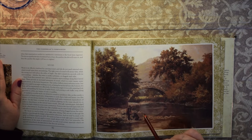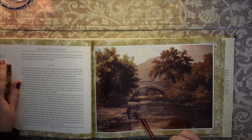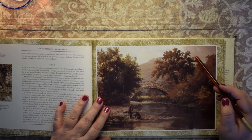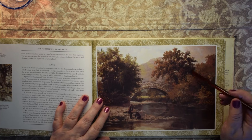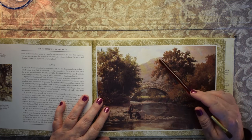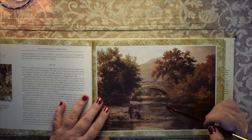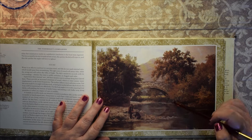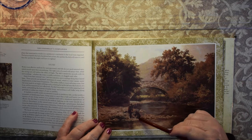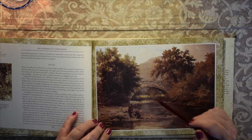This is Thomas Spink's The Bridge Pool, 1876. It's a rather muted palette of tan and orange. There's a stone bridge over the creek. You can see a little bit of the reflection here. And then you have someone who's getting the fish off the hook. And then you have the angler here with his large pole.